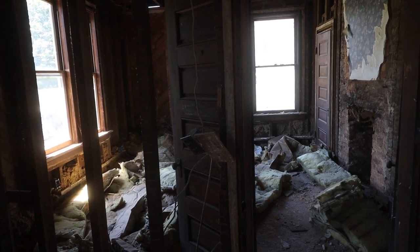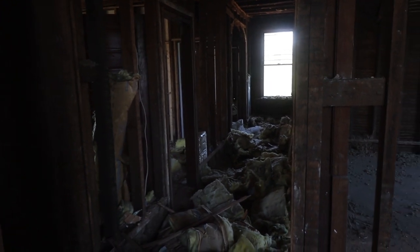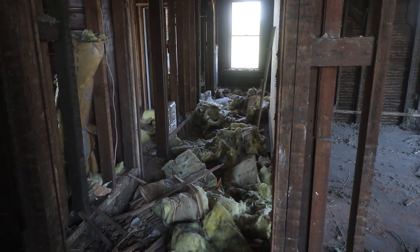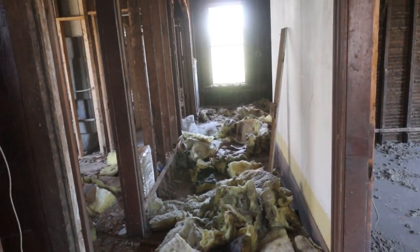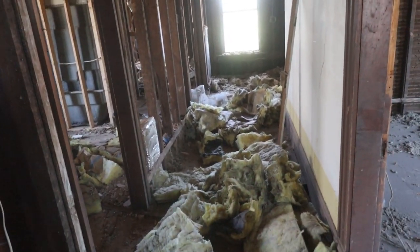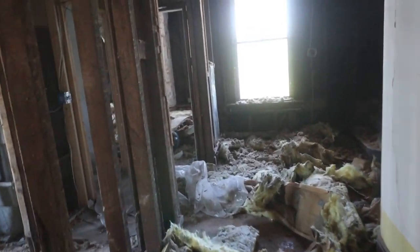Looks like we made a big mess again here this week. The yellow stuff that is on the ground here is all fiberglass insulation that I've just been taking out of the ceilings and out of the walls that we're gonna replace with spray foam insulation.